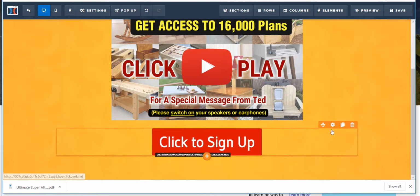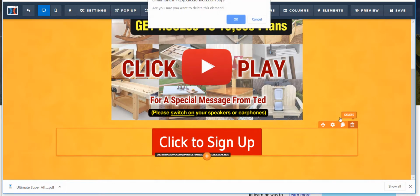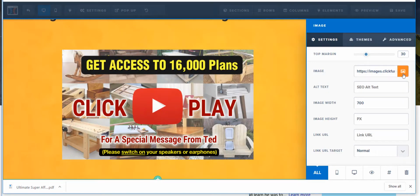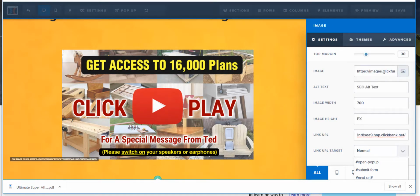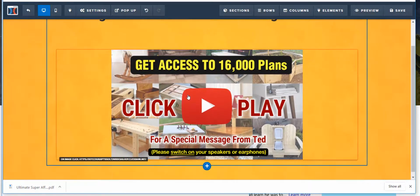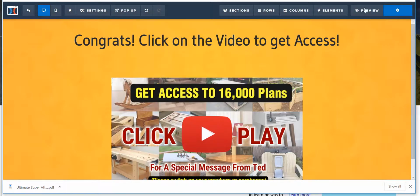Then you don't need a button here anymore. So you delete this button, right? You come here, image, and you put the URL for the image. So you put a URL, paste, enter. Now, when someone clicks on it, because it says click on the video to get access, you don't even have to say that. It says click to play. So if someone clicks on it, they're going to automatically go to the VSL page. Let me show you how it works.